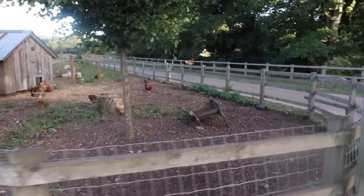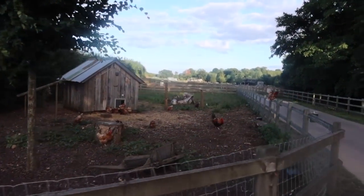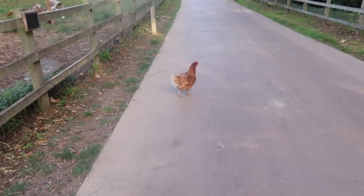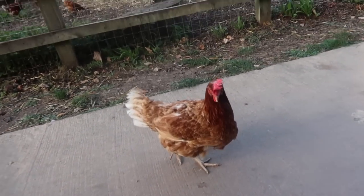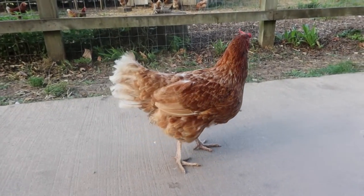The chicken's trying to make a run for it. It's like, actually, you're safer in there. I wouldn't suggest it, honey. You're safer in the pen than out here. Oh my gosh, no! You're meant to be in there, I'm afraid. Do you want to go back in there? Look, your boyfriend is wondering where you've gone.